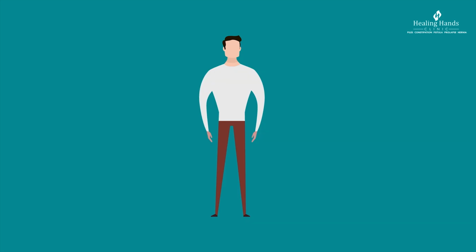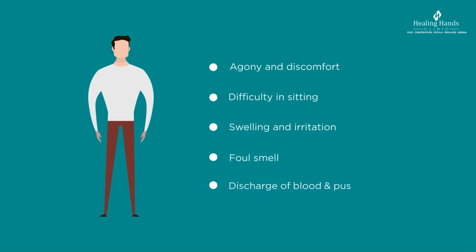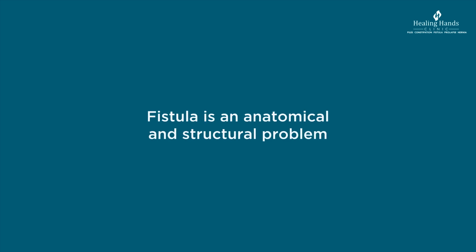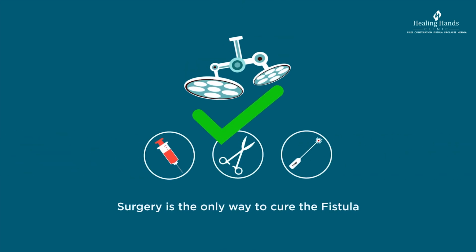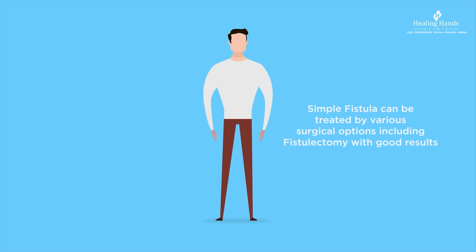A fistula can cause agony and discomfort to the patient in the form of throbbing pain, difficulty in sitting, swelling and irritation around the anus, and foul smell due to discharge of blood or pus. Many find themselves incapacitated to live a normal life. Fistula is an anatomical and structural problem, and it cannot be cured with medication, so surgery is the only way to cure the fistula. A simple fistula can be treated by various surgical options, including fistulectomy, with good results.